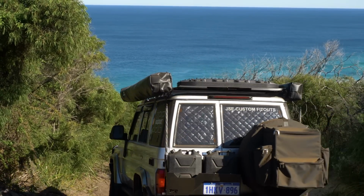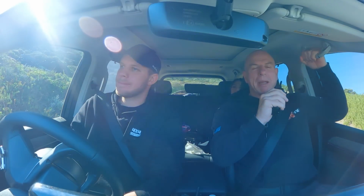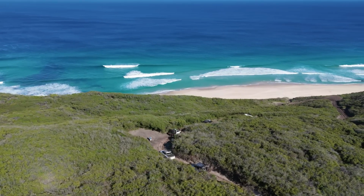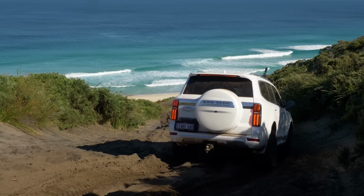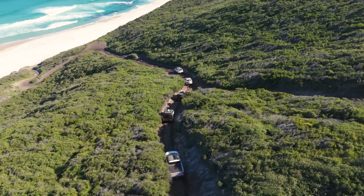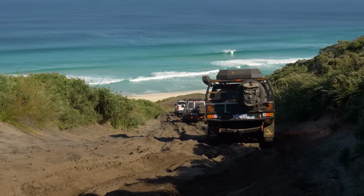So guys, just letting everybody know that this is the bonus line to get back out. It's going to be a massive challenge. There's going to be some revs out of this. Oh, nice little descent. Definitely going to be interesting on the way out. I think we've done it the smart way.